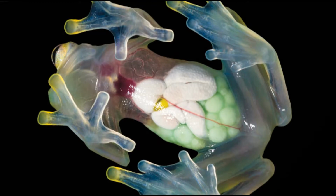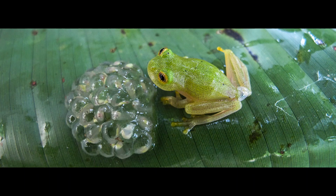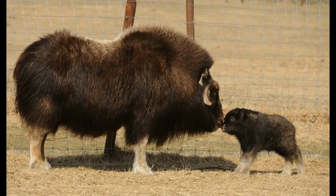The unique skin is a camouflage adaptation, blurring its outline and shrinking its shadow, allowing it to blend into the foliage it dwells upon. Glass frogs are arboreal, meaning they live mainly in the trees, and they only really come down during mating season, where they can be found guarding their eggs and tadpoles along streams, creeks, and rivers.